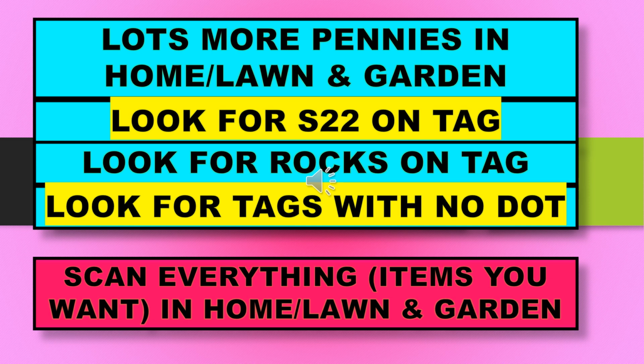Okay, so just a reminder, there are lots more pennies in the home, lawn, and garden area. And you want to look for the S22 on the tag. You want to look for rocks on the tag. And you want to look for tags with no dots. And you want to scan everything, you know, the items that you're very interested in the home, lawn, and garden area. Because there's probably a lot more pennies in there that, you know, we don't even know about yet.